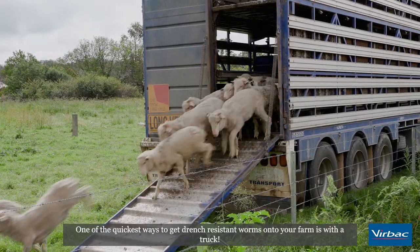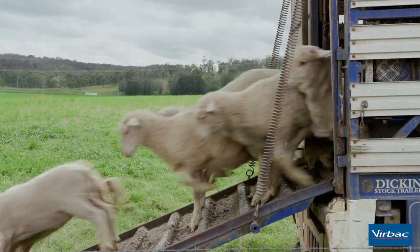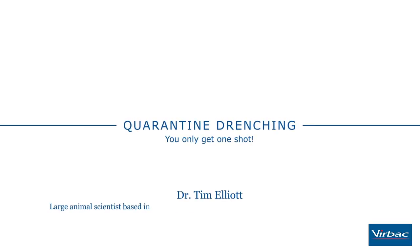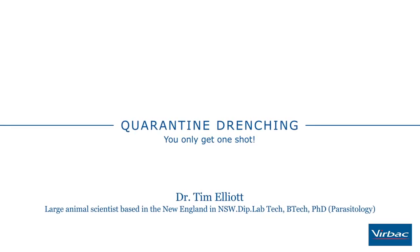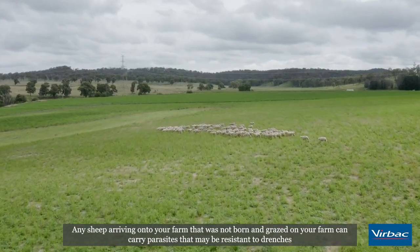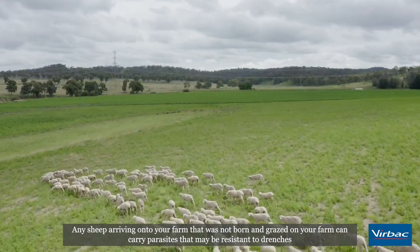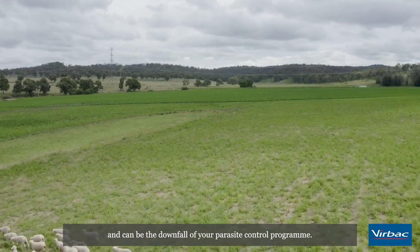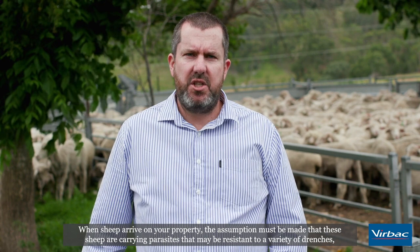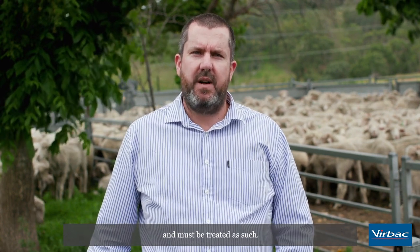One of the quickest ways to get drench-resistant worms onto your farm is with a truck. Any sheep arriving onto your farm that was not born and grazed on your farm can carry parasites that may be resistant to drenches and be the downfall of your parasite control program. When sheep arrive onto your property, the assumption must be made that these sheep are carrying parasites that may be resistant to a variety of drenches and must be treated as such.